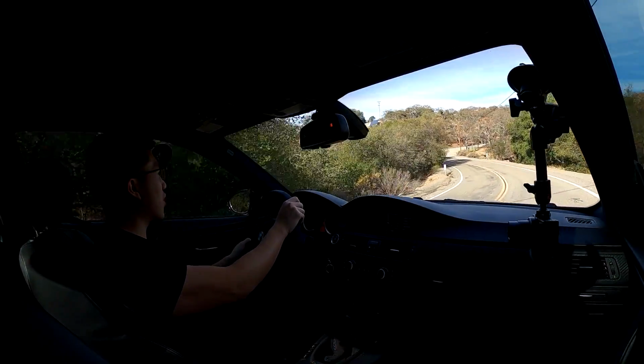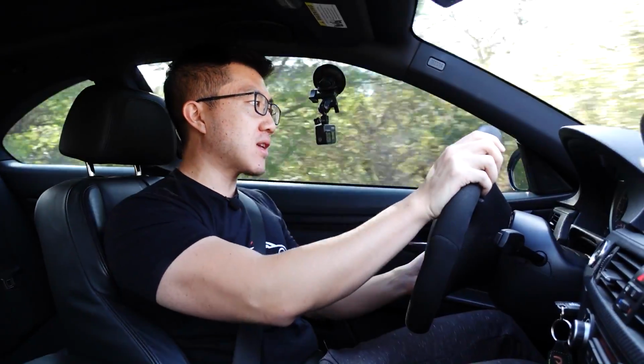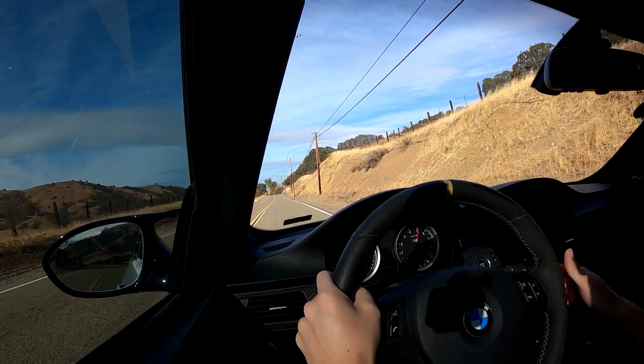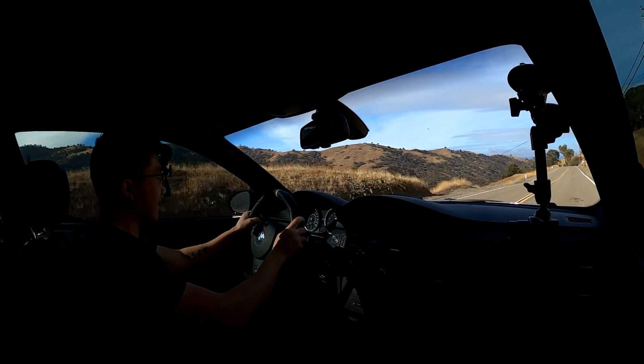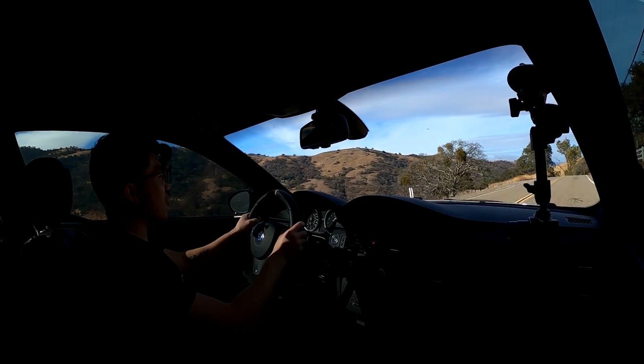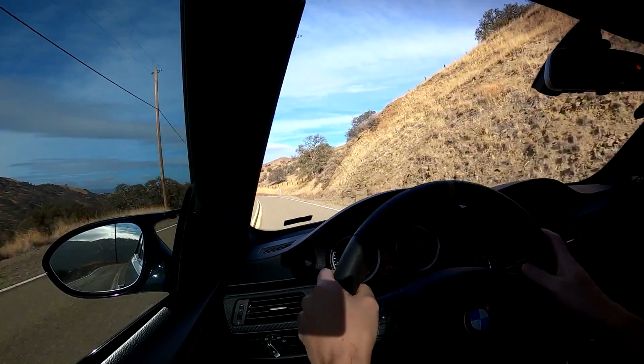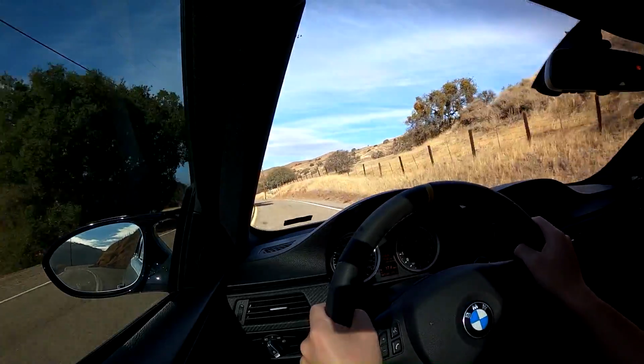Outrageously good fun to drive. E92 M3, one of my favorite generations of M3. It's got to be between this and the E46 for me. Actually hit the rev limiter there. It's so zingy, it's so high pitched at the top end. It's got so much induction growl when you rev it out. It's the perfect engine for a car like this.